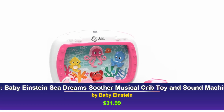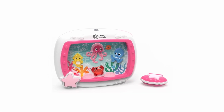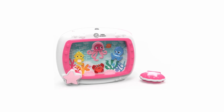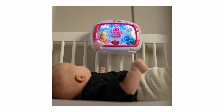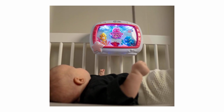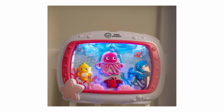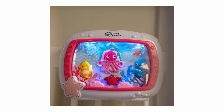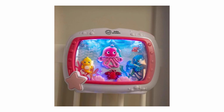At number 4, we have the Baby Einstein Sea Dreams Soother in pink. Now technically, this isn't a crib, but a crib accessory. It's a musical sound machine designed to soothe your little one to sleep with calming ocean sounds and soft glowing lights. It's budget-friendly at just $31.99, making it a perfect add-on for parents who want to enhance their baby's sleep environment.